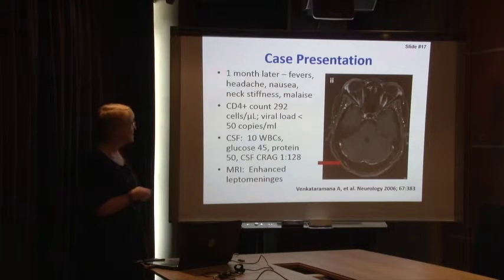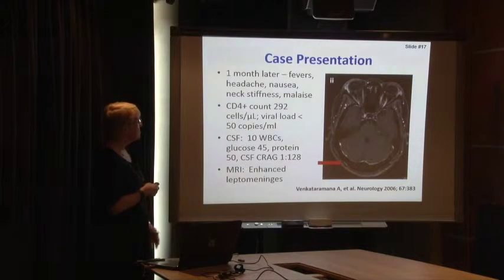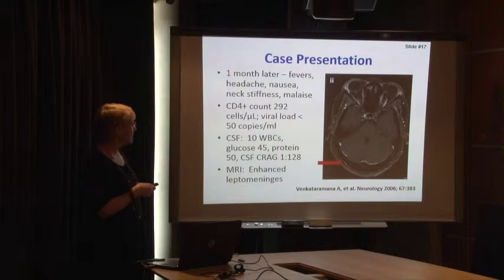In this case, our patient came back after a good clinical response, now on consolidation treatment, and 1 month later complained of fevers, headache, nausea, neck stiffness, and malaise. And despite the fact that she had what appeared to be a recurrent meningitis syndrome, her CD4 count had risen dramatically. Her viral load was undetectable with less than 50 copies per ml using an ultrasensitive assay. And we did a repeat lumbar puncture, and her cerebrospinal fluid had 10 white blood cells, a normal glucose, a normal protein. She still had some persistently positive cryptococcal antigen, but cultures were negative.